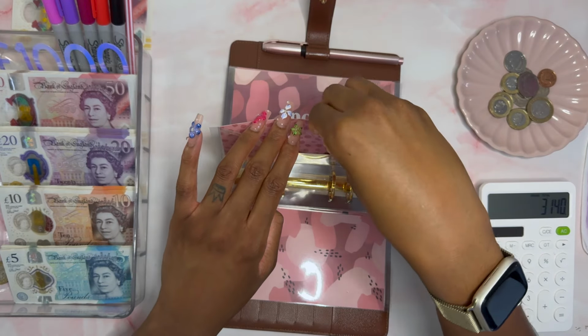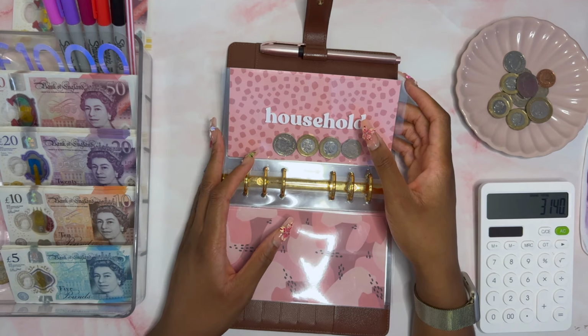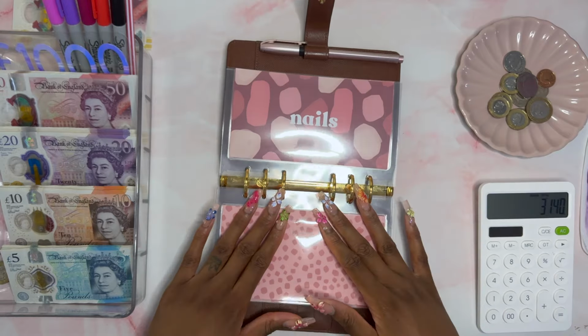I shouldn't need anything. You know, this would probably get me an emergency roll of toilet paper if I needed it. But other than that, I think I'm pretty good. Oh, I got some kitchen roll as well. So yeah, I don't need anything for the rest of this month, but if I do, I've got a whole £2.30 to get it with.